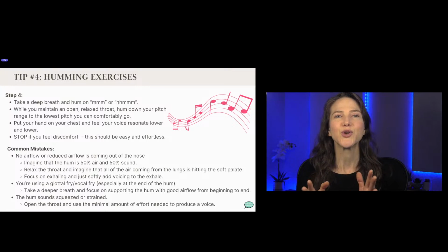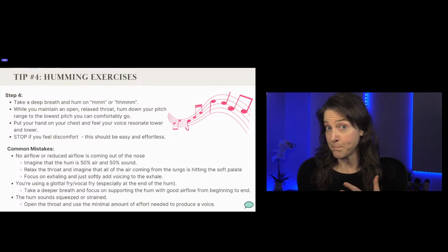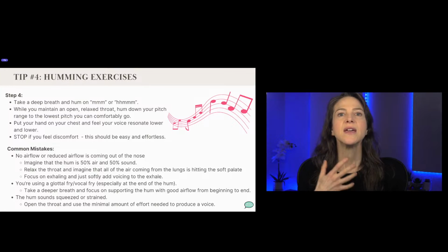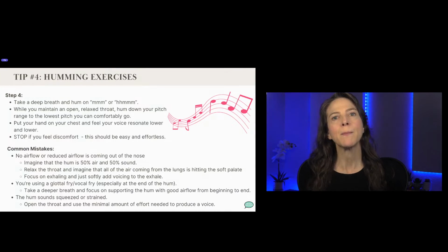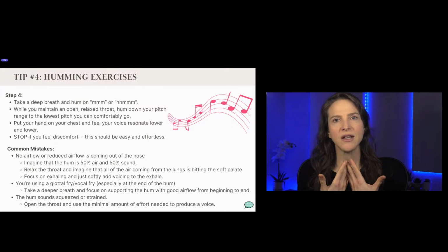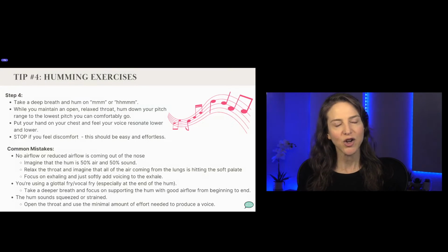Now, step 4, you're going to take a deep breath and hum on M or hm. And while you maintain an open, relaxed throat, hum down your pitch range to the lowest pitch you can comfortably go. So this is where I find the most benefit, is kind of warming up those lower notes in my pitch range, because that's where I dip into glottal fry the most, is when my voice kind of dips down or my voice just loses quality at those lower notes. And you need to have high notes and low notes in your voice. All of that makes you a good dynamic speaker. You just need to warm up those areas so you're able to have good vocal cord movement and vibration, and also good air support throughout your entire pitch range.